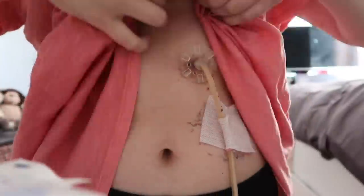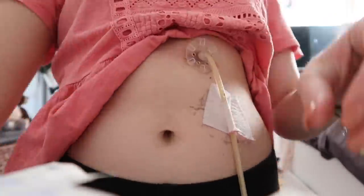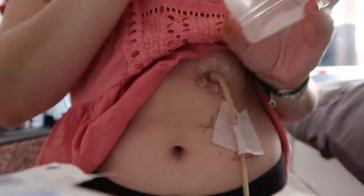Okay, so now I'm going to change the gauze around my stoma and put on the medicine that I put around my stoma. I currently have granulation tissue, but you have to put medicine on it because it'll bleed and it can be painful. Typically when I get granulation tissue, it does hurt, but it really doesn't hurt me too bad this time, so at least that's good.